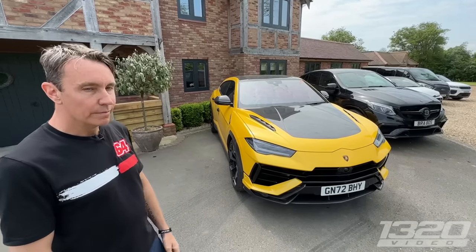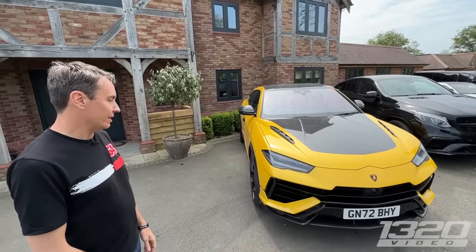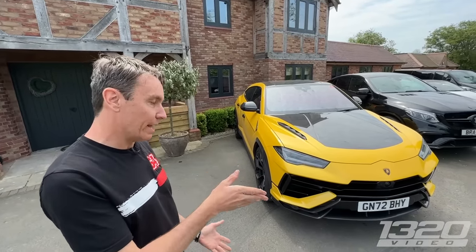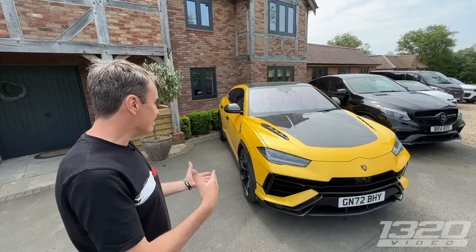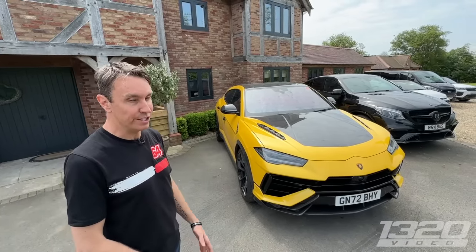I don't think I've seen a Performante before. Yeah, they're really, really rare. And the Urus market in particular, and Lamborghini, they're so strong at the minute. It's a great place to have an amazing car and it not cost you any money, which is just crazy.